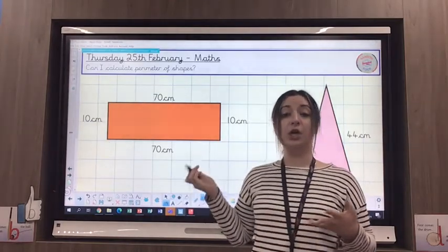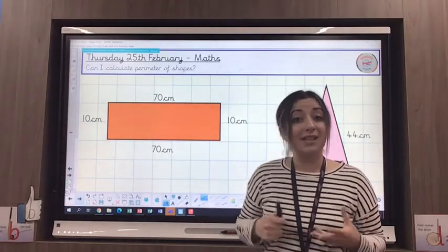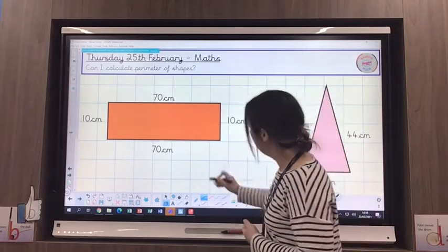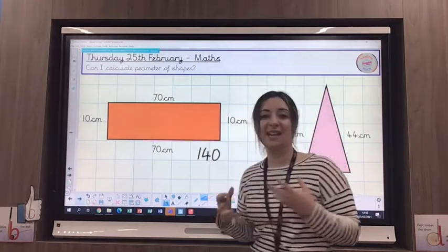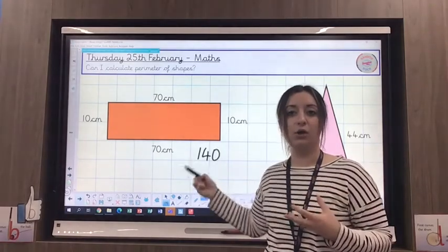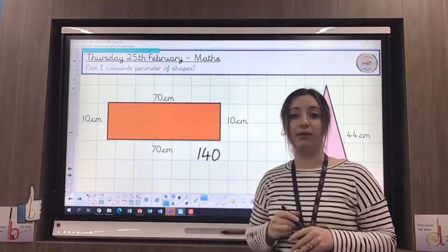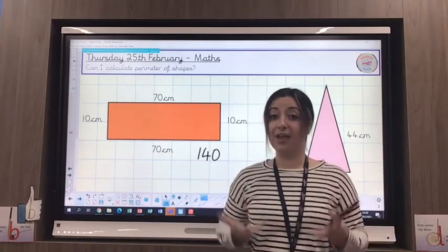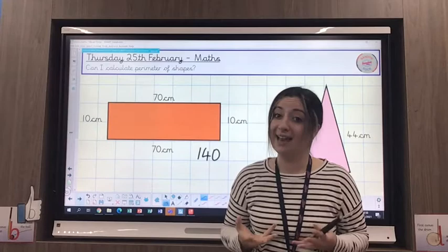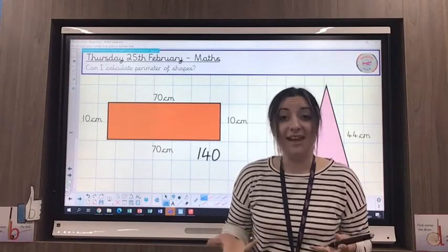Now, if you want to make a note in your workbooks, then that's also fine. So you can put just here 140, and that's just so you don't forget what number you've got from those 2 sides together. I need to add both of these sides together now. So 10 add 10. I think we all know that at home, don't we? So 10 add 10, well done, is 20.